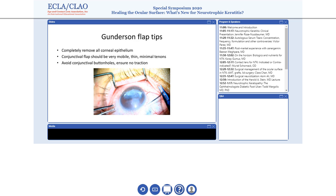So this was supposed to show a video of the Gunderson flap, but some tips on doing that. You really want to make sure all the corneal epithelium is removed, and the conjunctival flap should be very mobile and very thin. You don't want any Tenon's there because the Tenon's is what causes the retraction and contraction. You want to avoid any buttonholes, but it's not the end of the world if there is a buttonhole, because you can use some tissue glue underneath and that just opposes it. But the goal is that there's really no traction.